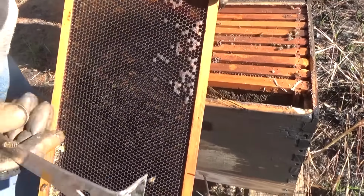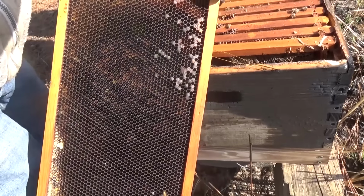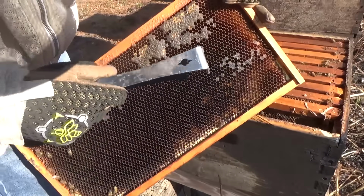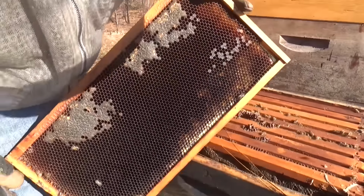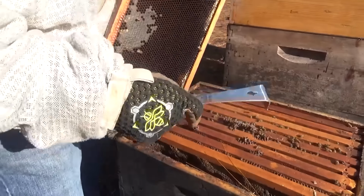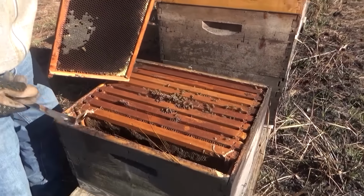Well, I don't know, Charlie. Look at all it's burnt. Look at all the capped brood that's burnt right there. So it did. This is burnt too. So there's definitely some stuff that's going on. All right, let's pull this box off of here, and we're going to set up the new box onto it.